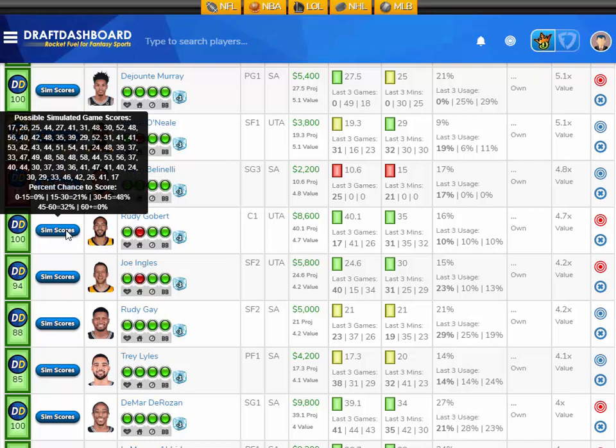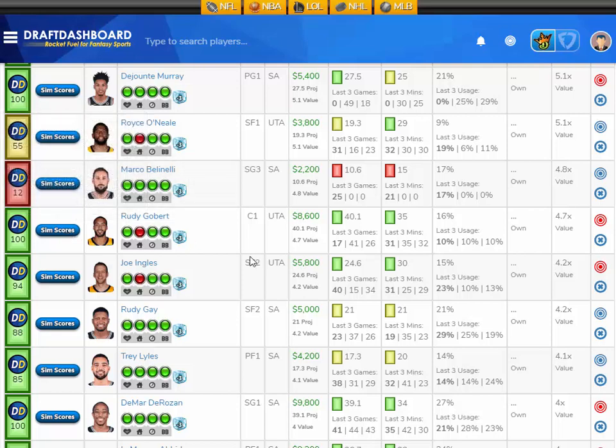A 0% chance to score 15 fantasy points or less. A 21% chance to score 15 to 30 fantasy points. A 48% chance to score 30 to 45 fantasy points. And a 32% chance to score 45 to 60 fantasy points. So I like Rudy Gobert here at 8,600 DraftKings salary.